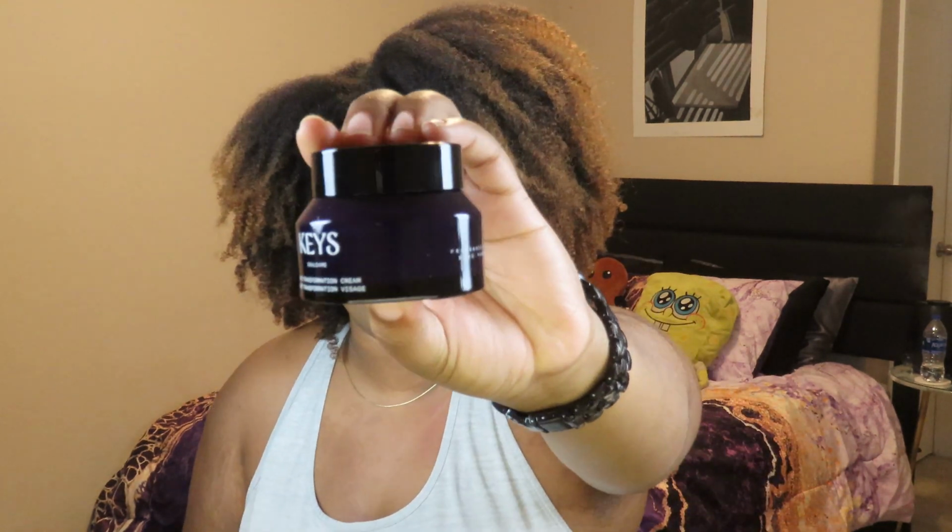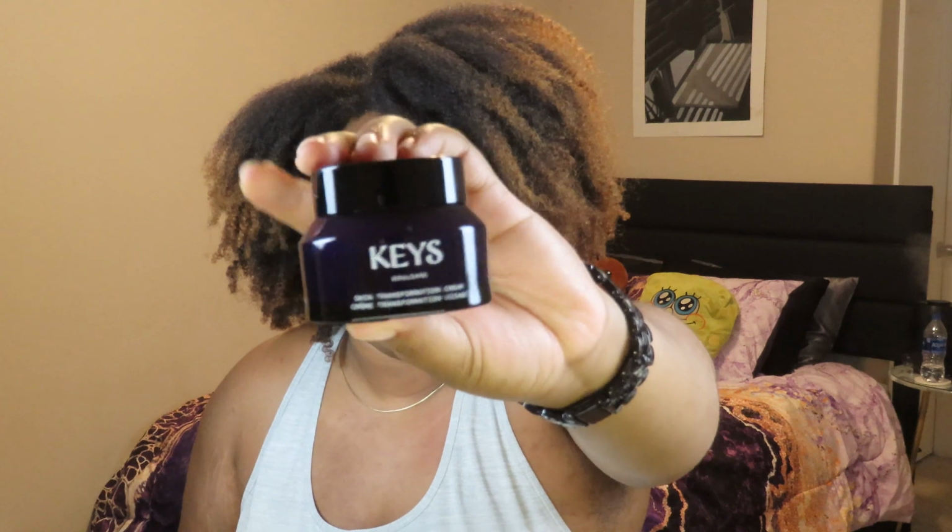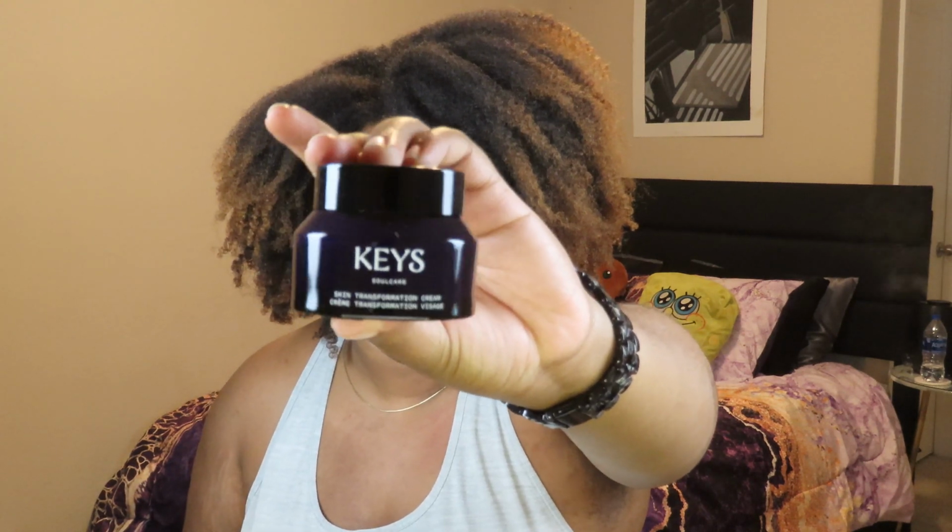We'll go from there. All right, and then my last item is this Keys Soul Care Skin Transformation Cream. So, give this a shot. It feels very heavy. It feels very bougie. It's what it's giving. Oh, and she's definitely bougie. Okay, so I like that packaging. Something about this shape is really nice to me.